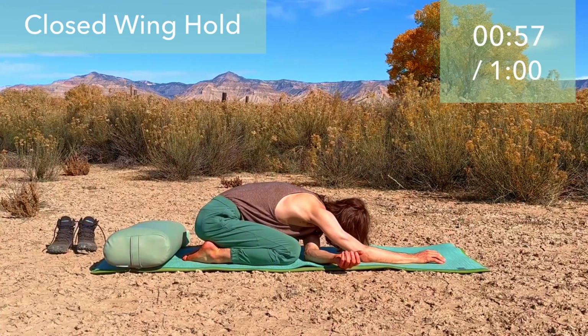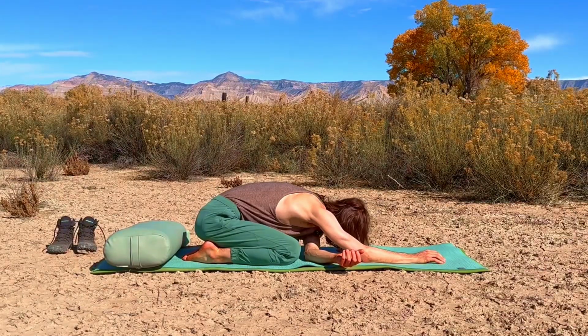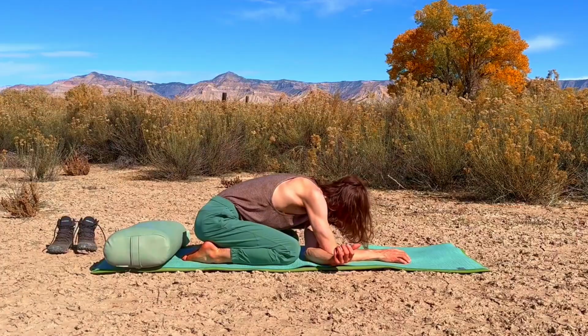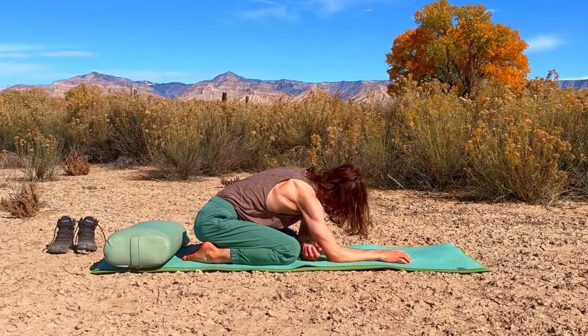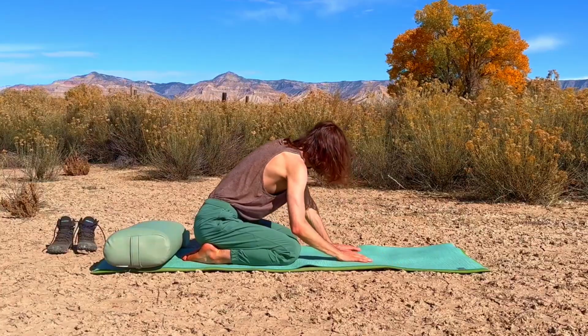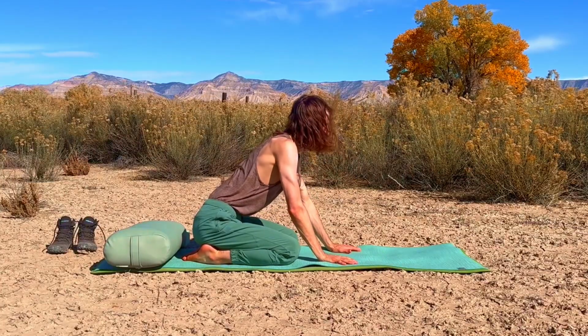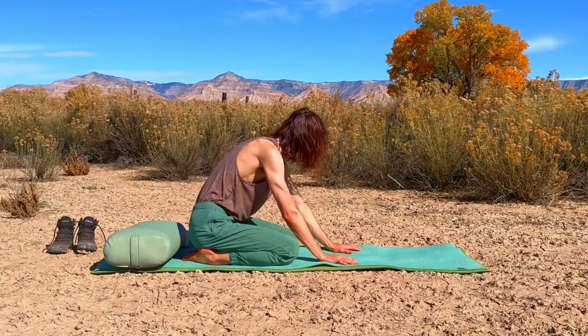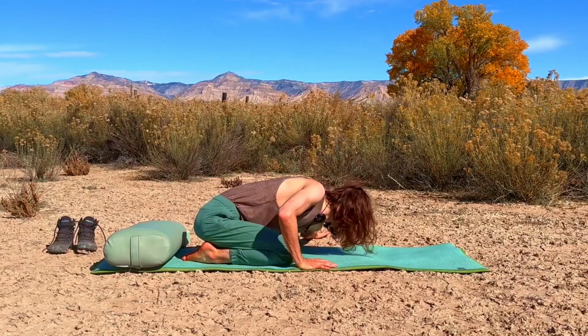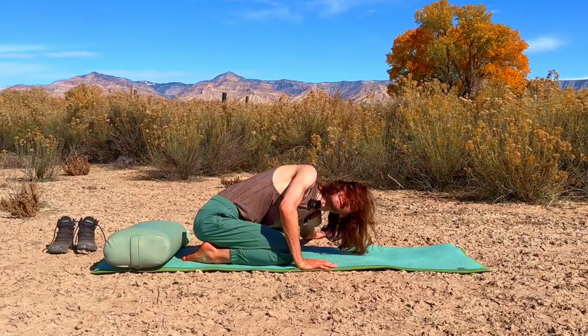One more breath. Exhale, slowly unwind, slowly come out of the position. Support yourself with your right arm. Slowly release the left. And take counter movement, cat-cow-like movements, or an open wing, extending the left arm out long onto the ground and pushing into the right hand.